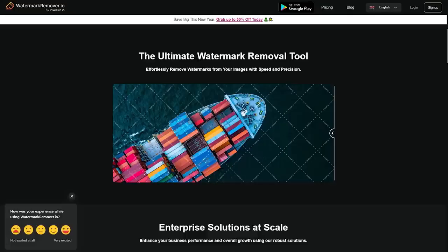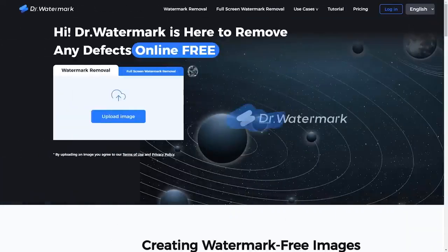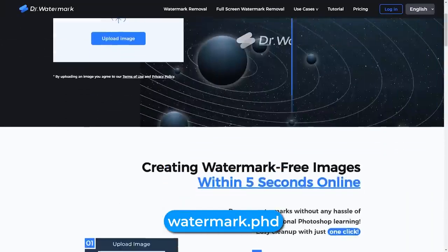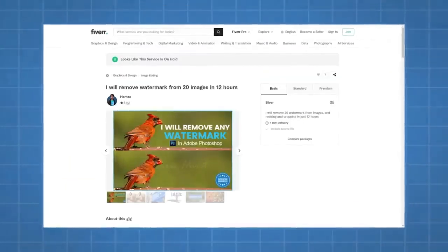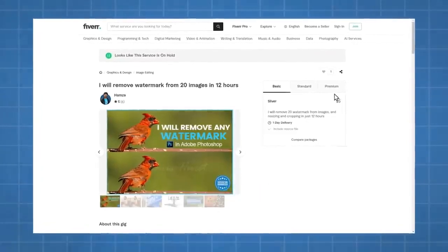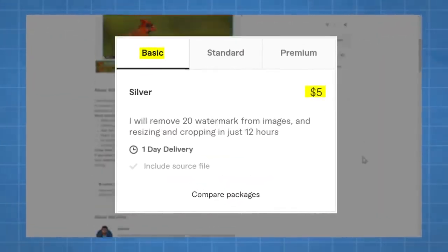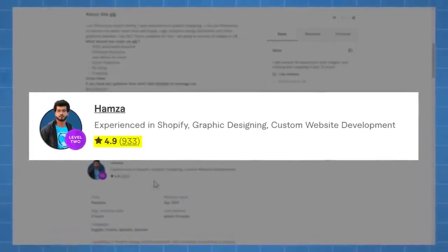Next one is similar. It's going to be watermark removal. And this is basically where you're removing those annoying digital watermarks from photos. And there's several different sites you can do this with: watermarkremover.io, media.io, and Dr. Watermark, which the website is watermark.phd. And as you can see, there are a ton of people making a ton of money doing this. So this guy, for instance, he has made well over $4,600, at least $4,600 doing this, because his lowest level package is $5 and he has over 933 reviews. So chances are he's made a lot more than that, but that's the least that he would have made.